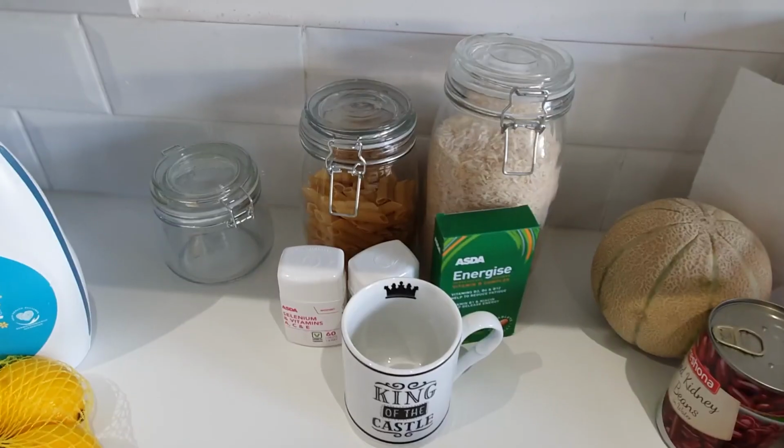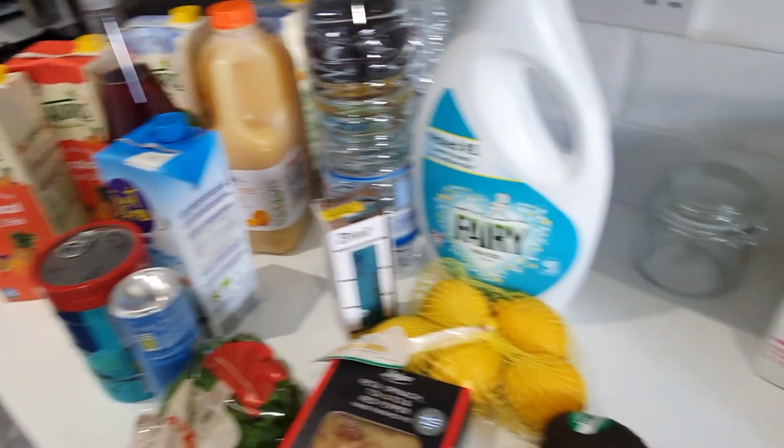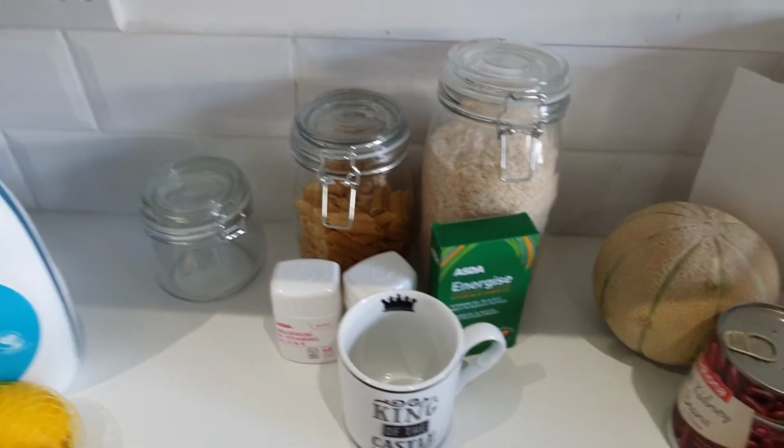Well, I am back. So I did go to Asda, I did go to Lidl, and I did go to a garden centre, and I will show you what I got from each place. Okay, as you can see, I laid out everything that I got from the places that I visited.